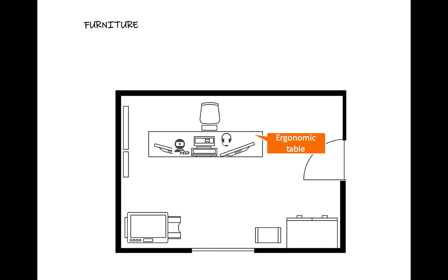Next, we'll look into the furniture. So, if you're at your desk for a long period of time, you need to make sure that your desk is ergonomically friendly. This typically means buying a table that can be raised for you to work either standing up or sitting down, as it will help with your posture and it will avoid you cramping up.